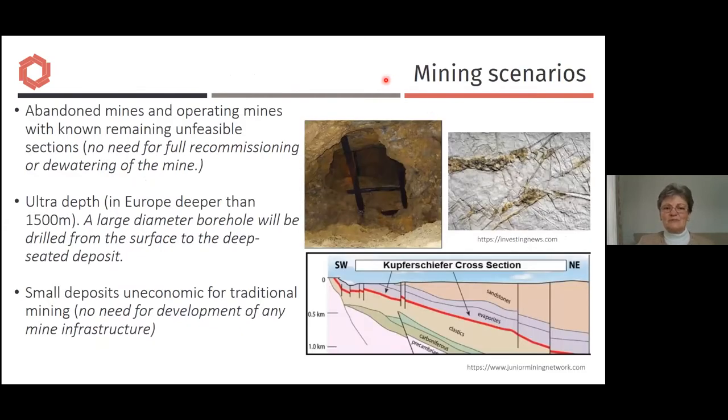We also set up mining scenarios in which the robot can work. Three mining scenarios were defined. First, abandoned mines, and also operating mines with known unfeasible sections. Second is the ultra depths.